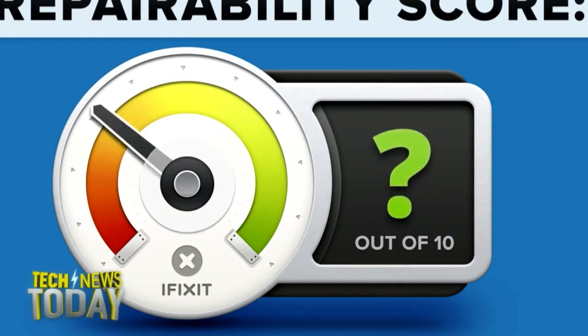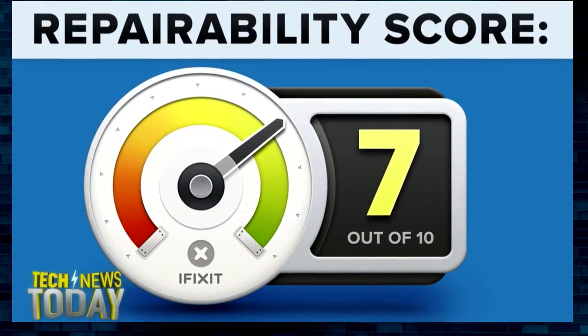The way that they did the adhesive was responsible. It's very easy to remove. Repair shops are going to have to figure out ways to replace the adhesive if it's necessary. But overall, very solid phone. Clearly designed from the beginning to be repairable.